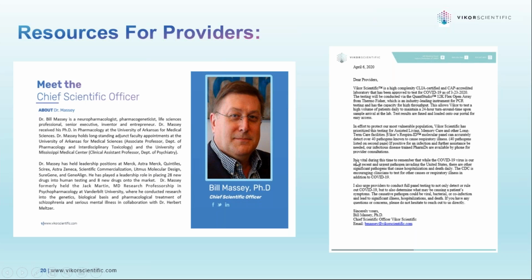The letter talks about what we're doing at Vikor. And it is vital during this time to remember that while COVID-19 is our most recent and urgent pathogen, there are other significant pathogens that cause hospitalization. The CDC is encouraging clinicians to test for other causes of respiratory illness in addition to COVID-19.